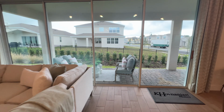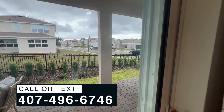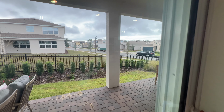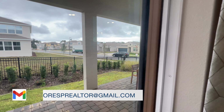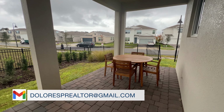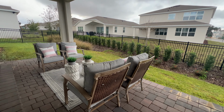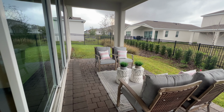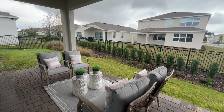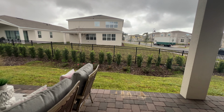Look at this small little patio they have here too. I like this. Let me open it up first. So we have this small little covered lanai. Kind of nice. So you can hang out here. We have a little space. Of course, you're gonna have a neighbor, but they have the fence already right here. So have a lot more space up here.